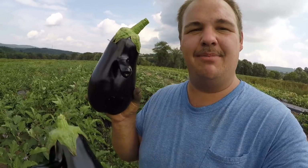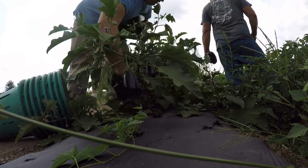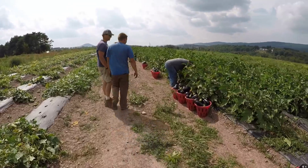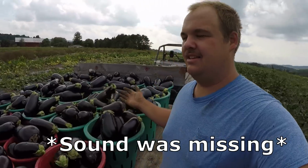Did you get any googly eyes yet? What's a googly eye? You're right anyway. I don't think so. From the last, how many do you have so far? This is all eggplant lined up here, and we haven't even finished the row yet.